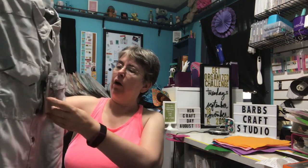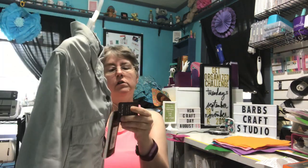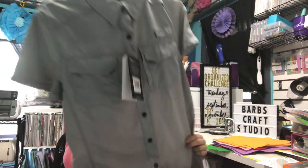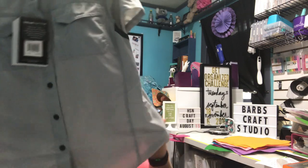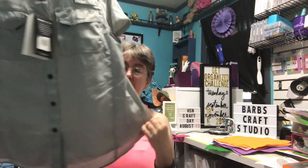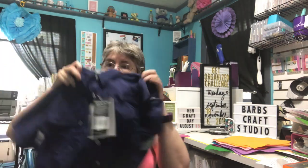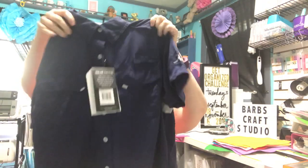Now these aren't crafty, and I forgot to mention I did go to Sam's Club and I found these. They are solar factor shirts. They have UPF sun protection of 30 plus. I bought one other one about a month ago, and I really liked them, and I noticed they hardly had any left when I was there yesterday. So I bought a gray one and a blue one. These were the only 2 that they had left in my size. They had yellow and green, but they were size small, which I'm not going to fit in a size small.